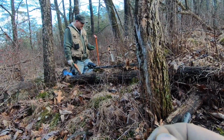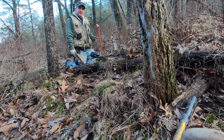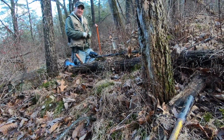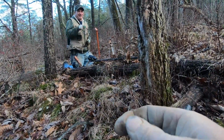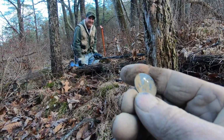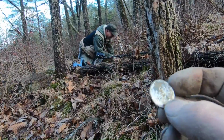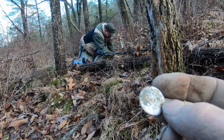I just came up here to see what you were finding. I'm finding junk. Dude, I don't even know if that's a button. That might be like a coin. I'm not bringing you anymore. I'm teasing. I know. It's just plating on a button. It's awesome that you found them all. Todd says he found something.